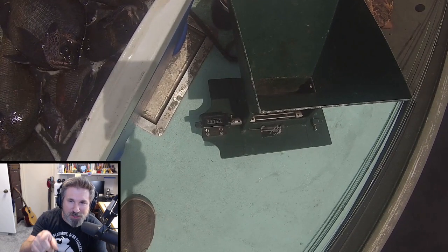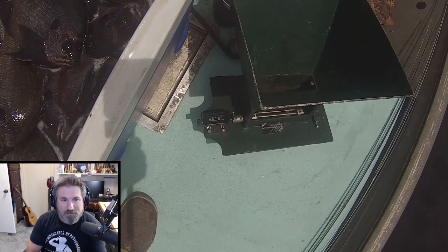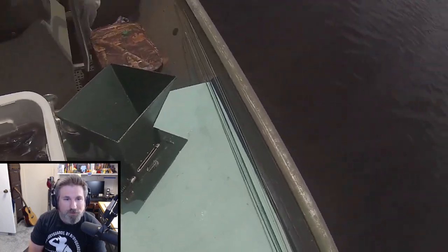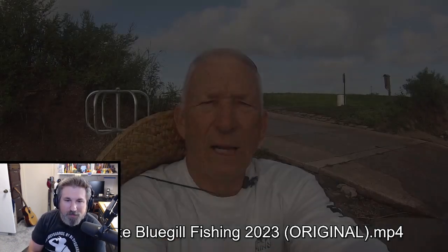So that's a good shot of their little homemade chute. It's definitely more robust than the catch counter, but yeah, same concept. It's just a flapper with a counter on it. Not anything too crazy. But, man, that is a mess of fish there. All on the fly rod. Can be done.